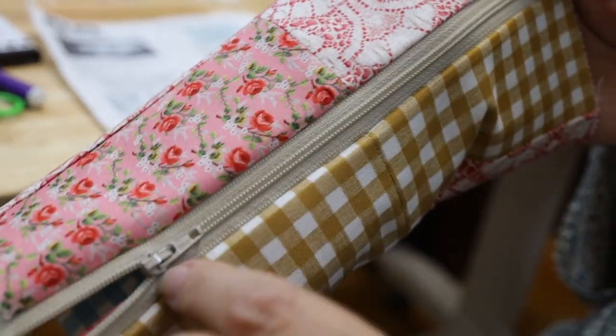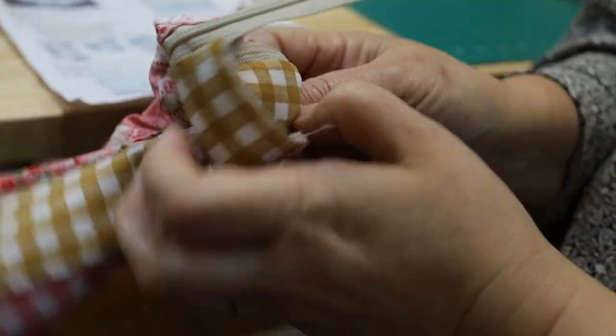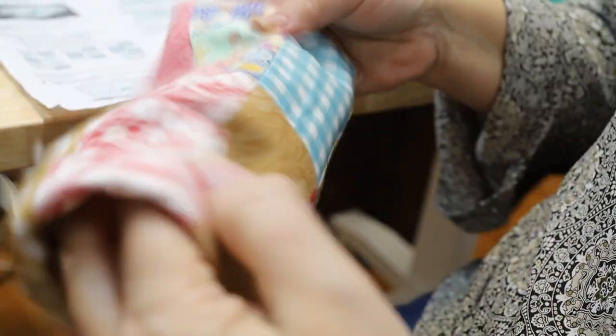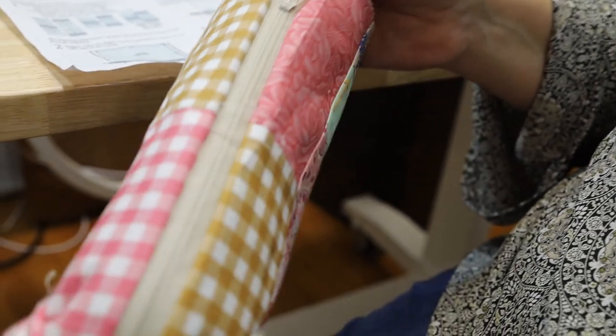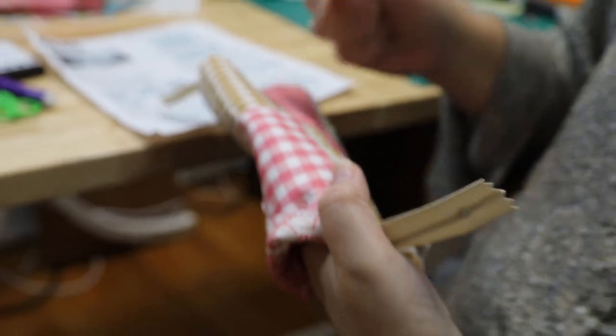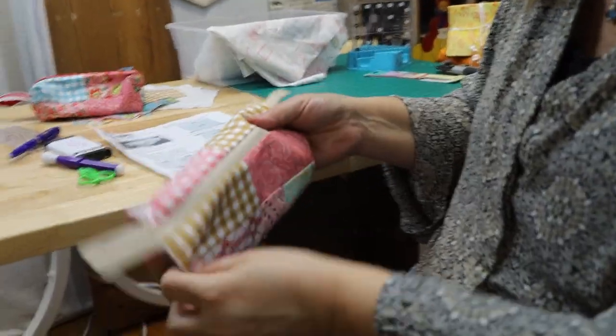This is the exterior because the zipper is going the right direction. This is the interior because it has the interfacing on it, and it's the wrong side of the zipper. So that's how I can tell my inside from my outside. That's the wrong side. Unless you want one of those fancy hidden zippers, but then you wouldn't be able to operate it because it's on the wrong pull. That's a whole other story.